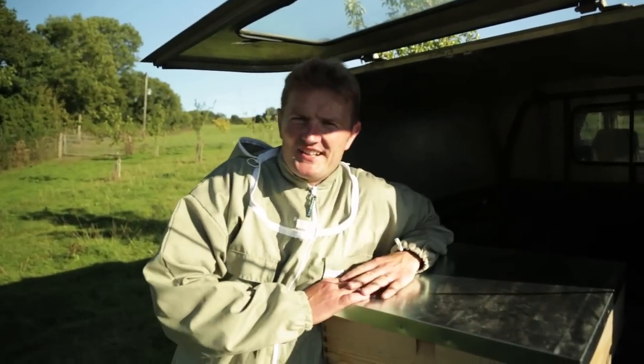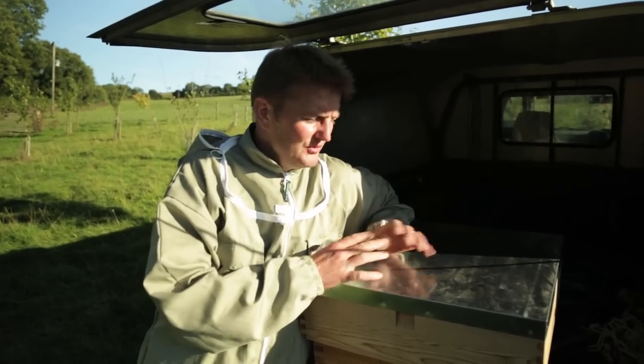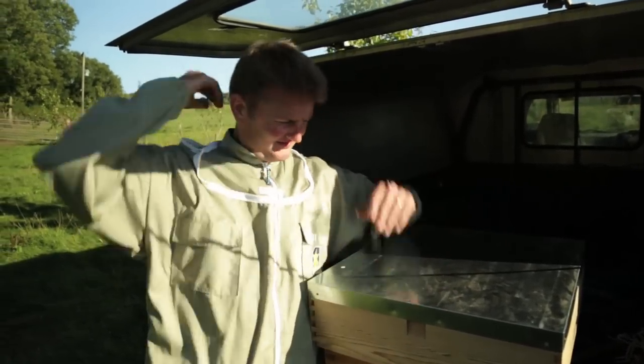So I've come out here tonight to collect our first ever colony of honeybees, and we're going to transfer them into this hive, take them back and get them settled in.